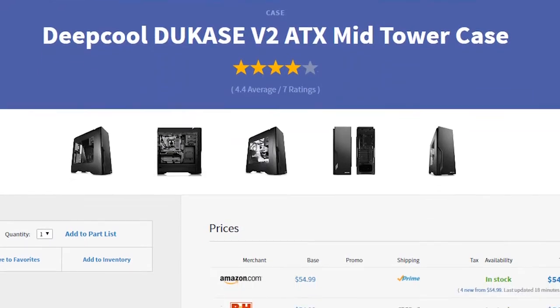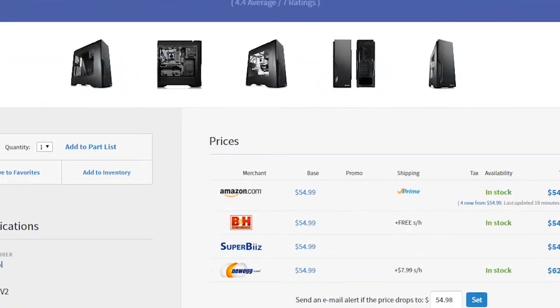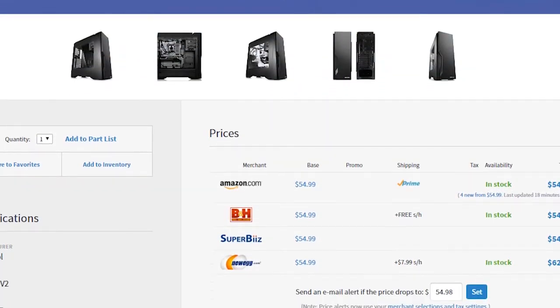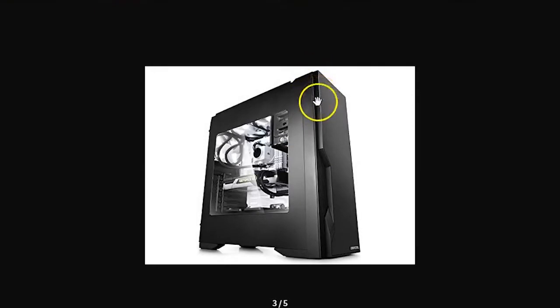This case is the Deepcool Dukase V2, and it is definitely a budget case. It does have plenty of hard drive space to suit your desires and SSD space. It also has two 5¼ inch bays in case you still use optical discs, and it hides them behind a little door. You see here, there's a little door that pops out, and then there's two 5¼ inch bays, and then one 3½ inch bay for a card reader or just a general hard drive. And it looks pretty decent. Build quality, that is plexi, so it won't look terribly great, and it seems to have a small fan filter and tons of vibration mounting, so it'll be a lot quieter.